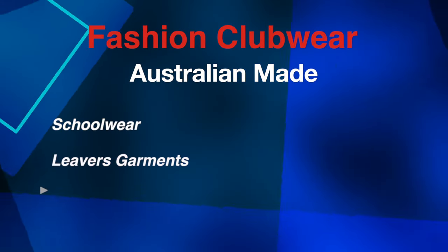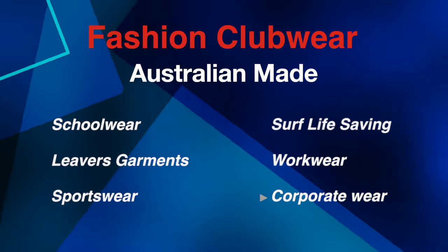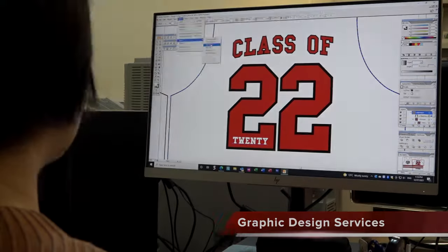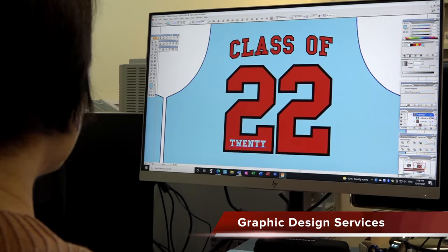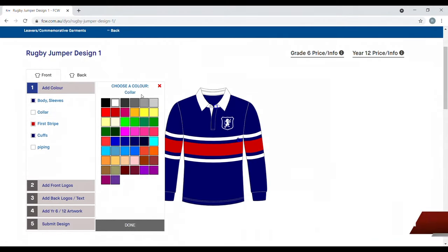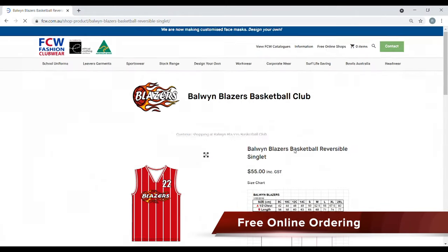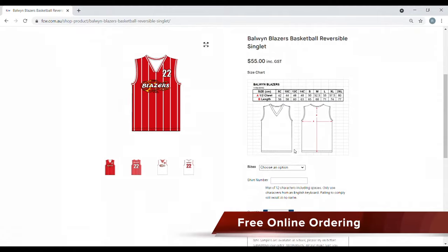At Fashion Clubwear, we specialise in a range of custom-made garments. To enable us to do this, we have our own graphic design services. We also have a free online design your own tool. To further complement our services, we offer free online ordering for schools, clubs, and organisations.